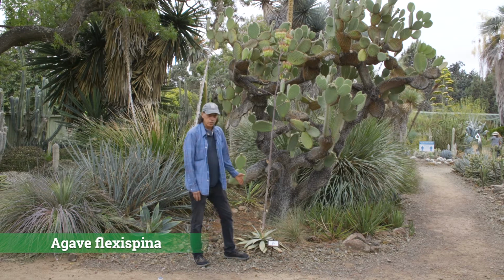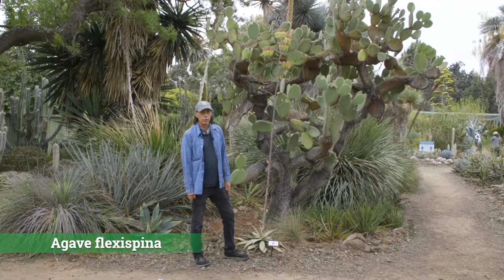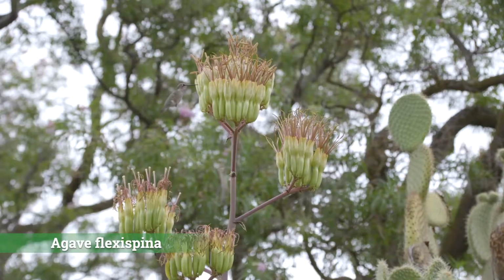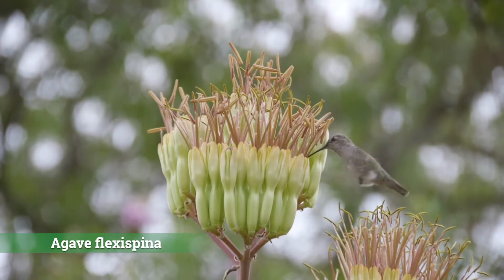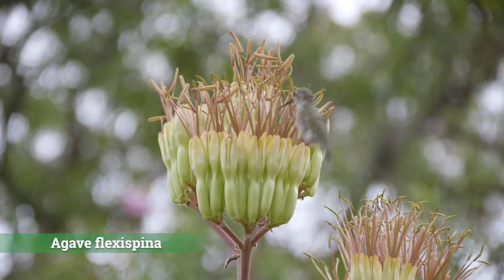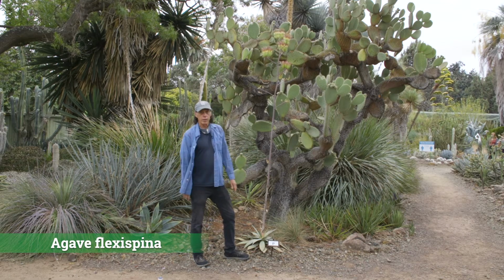This is a very modest sized one called Agave flexispina, comes from the Mexican states of Chihuahua and Durango in north central Mexico. And you can see the flower stalk's taller than I am, but it certainly isn't a giant. And these little tiny clusters of flowers, they're really not very colorful. They're a pale green color with a little bit of purple towards the tips. But this is not a species you see in cultivation very often, and it's a treat for us to have it in flower.